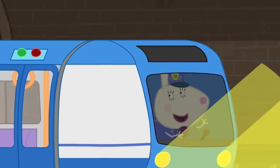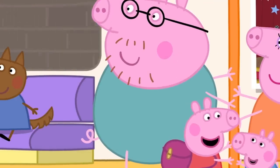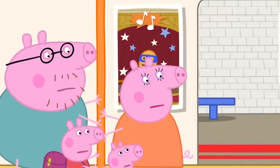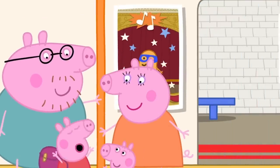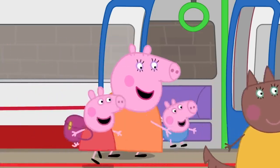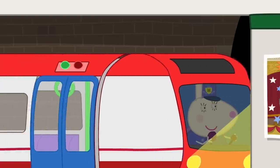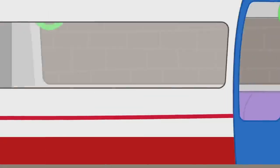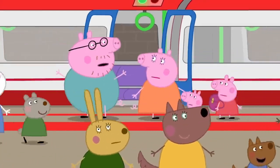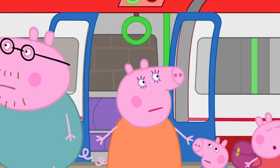On your left, you'll see under the ground. And on your right, you'll see even more under the ground! The red train? Watch your step, Uncle Joy. Hold on, Peppa. The show starts in a few minutes. You might miss the beginning. Oh, no, you won't.